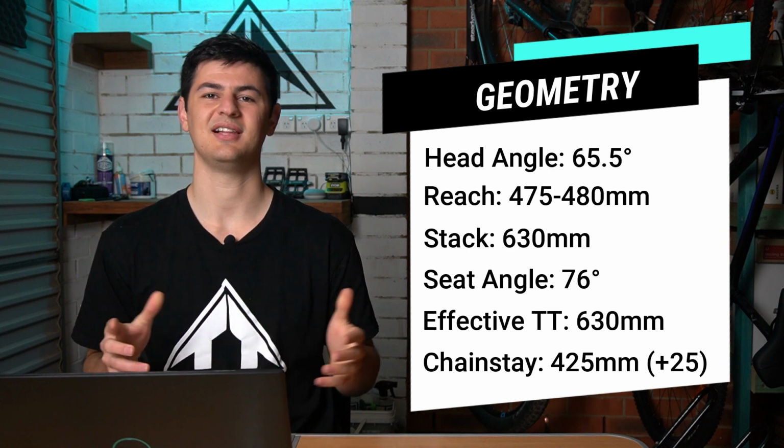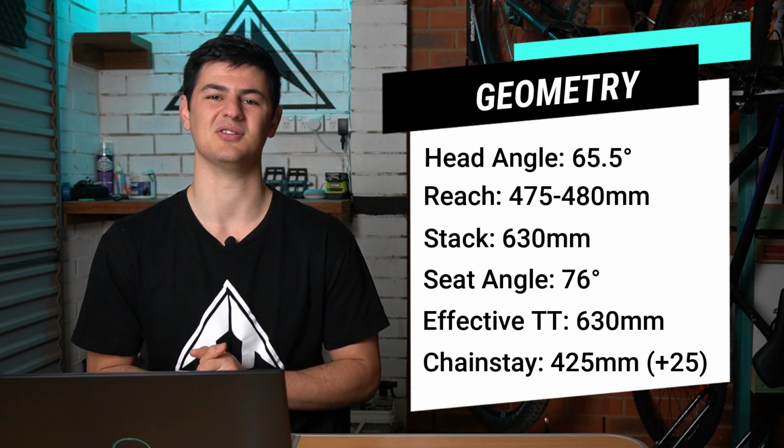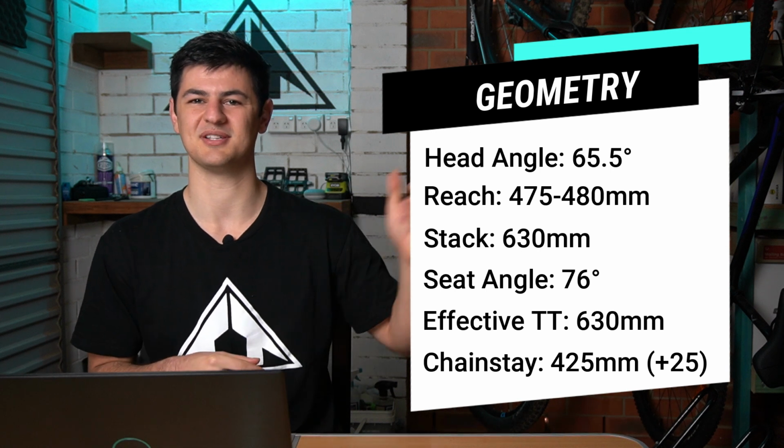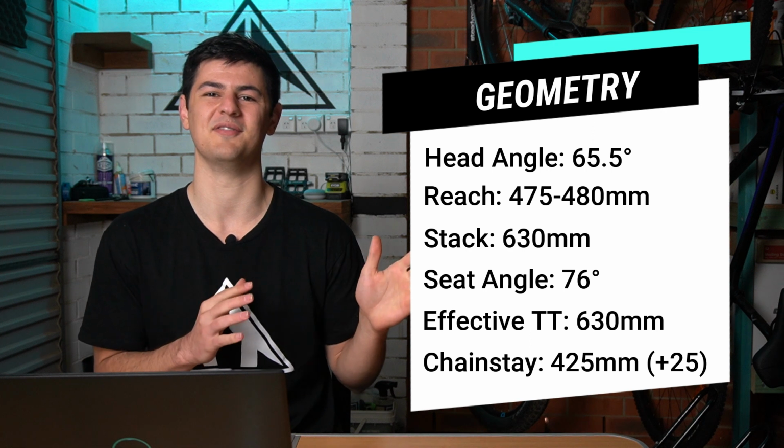So as you go faster and deeper into the travel, the bike's going to feel a bit more stable. And then lastly, around about a 450 millimeter seat tube so I can fit a nice long dropper in there. It's not too short either, so you don't have a ridiculous amount of dropper exposed, because I don't like a super, super long dropper. Something around about 170 is perfect for me. I don't need a 210 or anything like that. So around 450 is perfect for me.